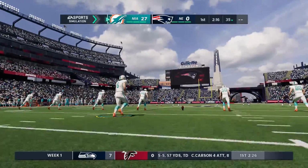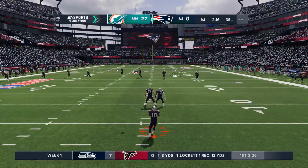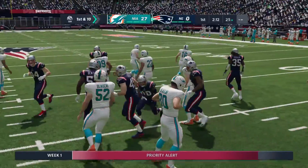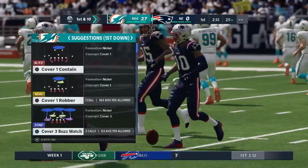Now he's back out there to boom this one away, maybe with some frustration after the PAT miss. Bird now ready to return it, and able to get this out to the 25. Take over first and 10 at their own 25-yard line.